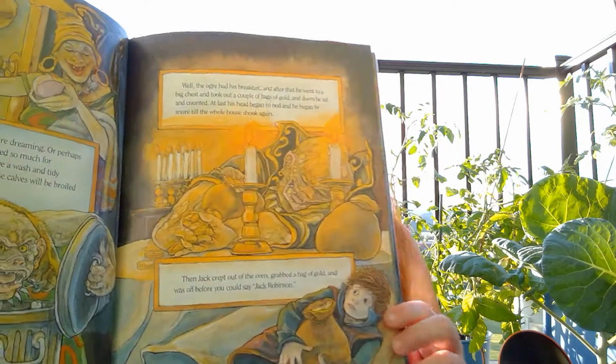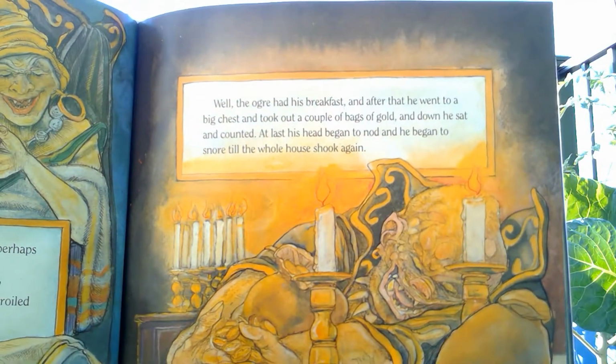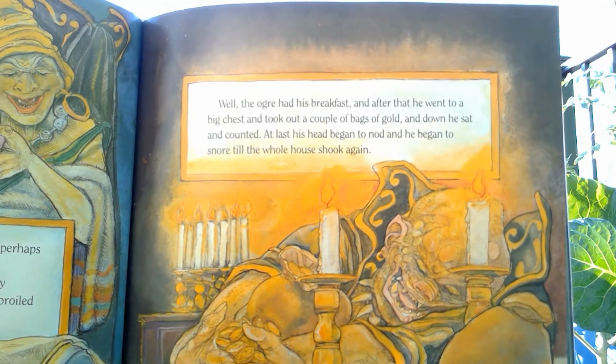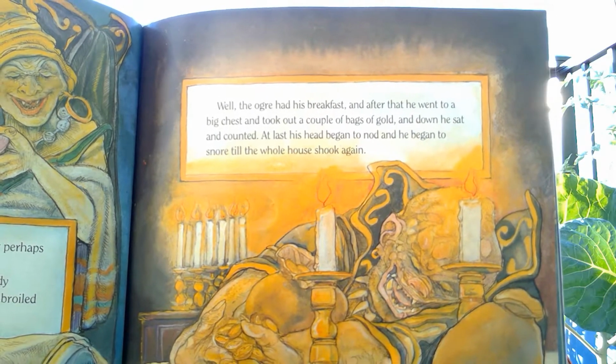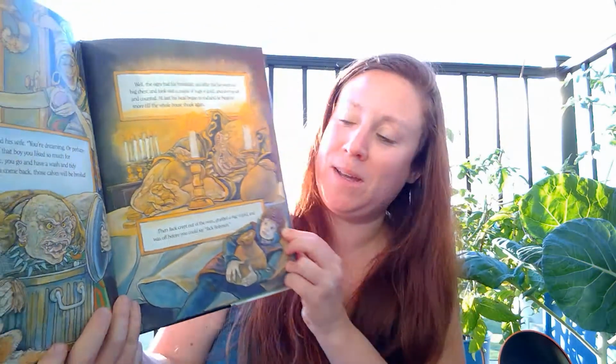After that, he went to a big chest, and he took out a couple of bags of gold, and down he sat and counted. At last his head began to nod, and he began to snore until the whole house shook again. And you can see him here laying on the table, right? I get tired after I eat too, so I understand. And he has so much money to count. I bet it was so boring counting that money, right?